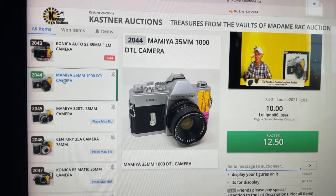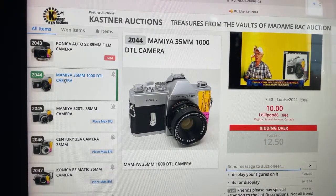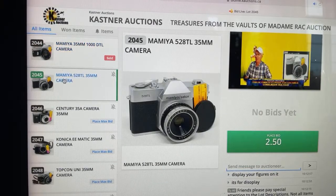So if somebody wanted a 35mm camera, this would be a good auction to get one from, because they're going for very fair prices. I mean, for me, it gets a little bit of money back in the bank, but it also helps clean the store up. And having a clean store makes a big difference too. 45 on a Mamiya 35mm. He says it like papaya.